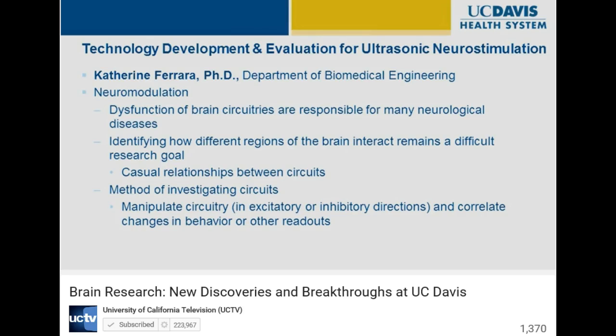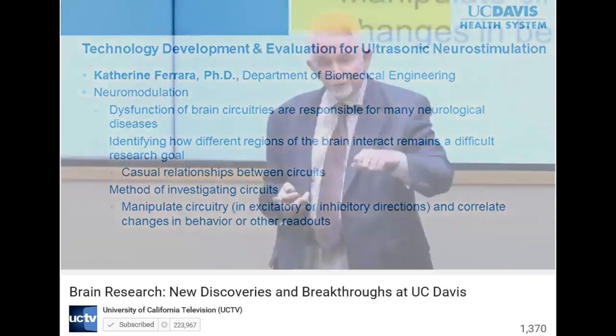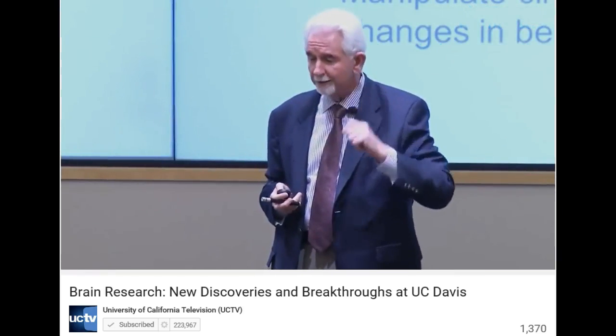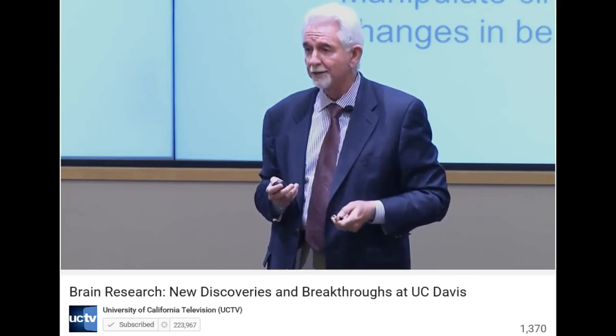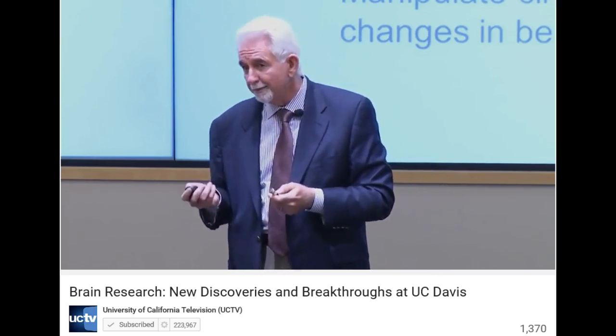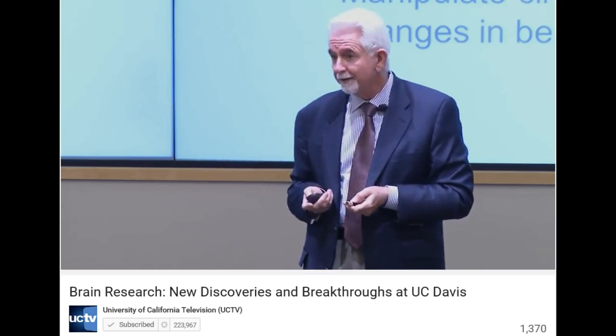where the circuits that are involved in regulating motor activity or regulating mood are stimulated directly. These are people who have just not responded to any medication treatment or other forms of treatment, and they have electrodes. And for Parkinson's, it's a miracle. You turn the electrode on and you turn the stimulation on, and people's tremors go away, at least for a substantial amount of time. This is done in depression, it is done in OCD, but it's very invasive.